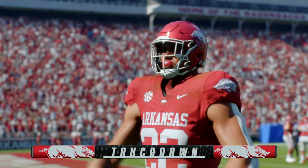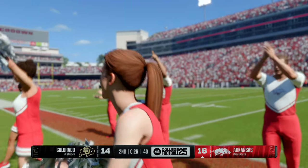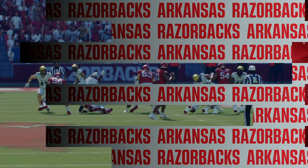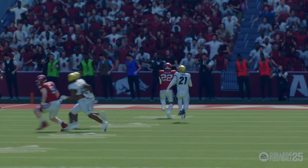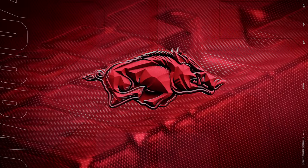Touchdown, Razorbacks! Man, I just love the execution by this offense. Late in the half, man, you want to take the lead. You want to get that momentum on your side, and they do it. They finish it with the passing game. And I tell you what, keep that passing game up. You can keep this lead, keep the momentum, and keep putting up numbers.